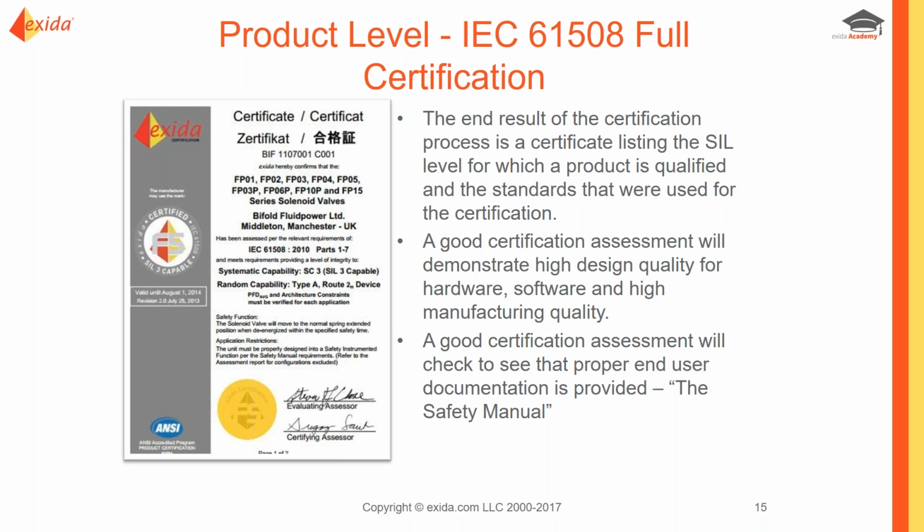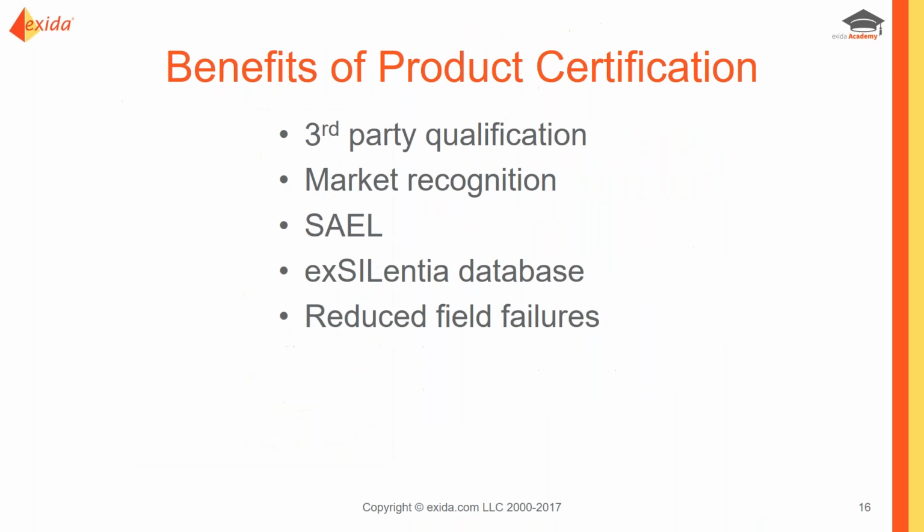Another thing I want to point out here, and we'll move forward, is that notice there's two signatures on this certificate. You have an evaluating assessor and a certifying assessor. The evaluating assessor is the person that does the bulk of the work. They actually go through the whole certification process. They meet all the requirements. They do the safety case for you. The certifying assessor is someone completely impartial to the actual work here. And what they do is they go in after the fact. They don't know anything. They walk in, let's just call it blind, and they do a second analysis to make sure nothing was missed.